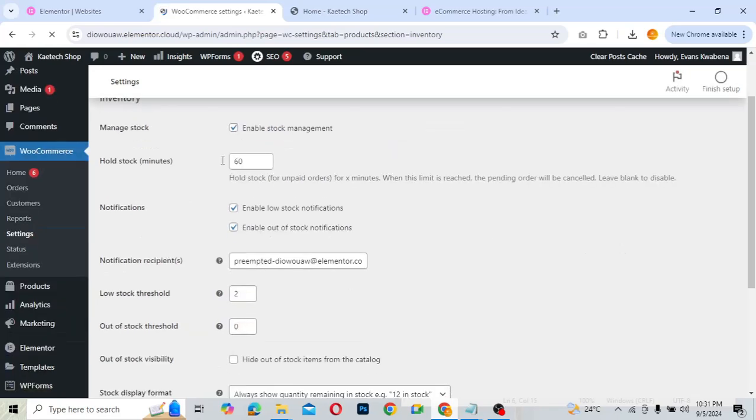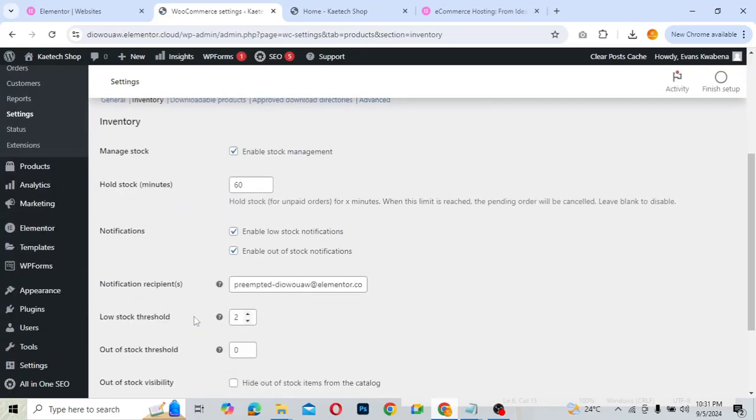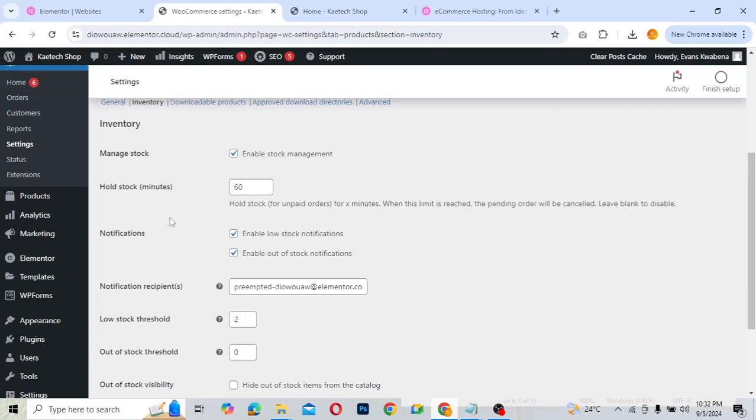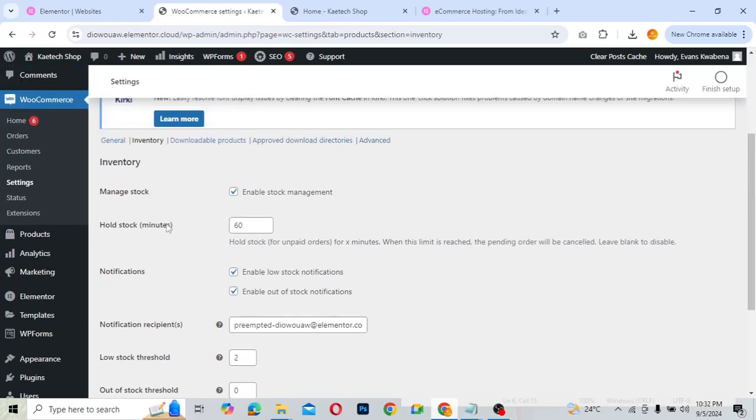So this is what the inventory options over here are. Now these are all stock kind of things. Okay, so you can manage your stock and other stuff with this kind of settings.